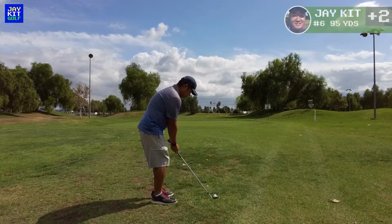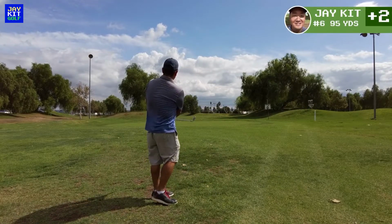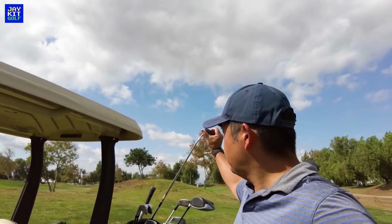All right, so pretty straightforward pitch. Just gonna land it right in the front of the green, let it roll out a little bit. I'm gonna use the 58. All right, so that wasn't too bad. Landed it pretty much exactly where I was trying to land it. Kicked a little bit to the left, but I only got maybe 2 or 3 feet for par.